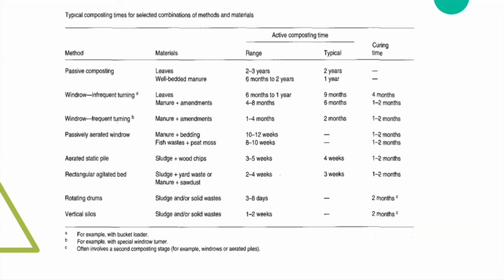You have a rectangular agitated bed or aerated static pile. Those go much quicker. I'll show you what an aerated static pile looks like, but that can go 3 to 5 weeks. The rectangular bed is about 2 to 4. And those rotating drums you see a lot in gardens on the smaller scale. They have much larger ones, of course, for farming, but mostly what you see is the smaller ones. And they can be done in 3 to 8 days. So they're much, much quicker. And then don't forget about the curing time afterward to make sure everything's copacetic and not reheating up.